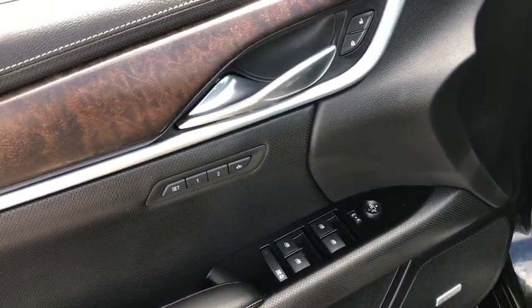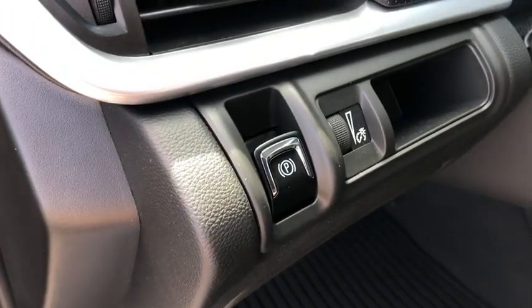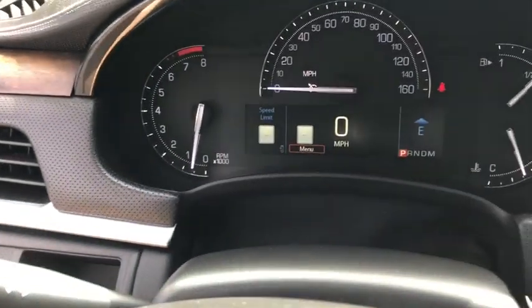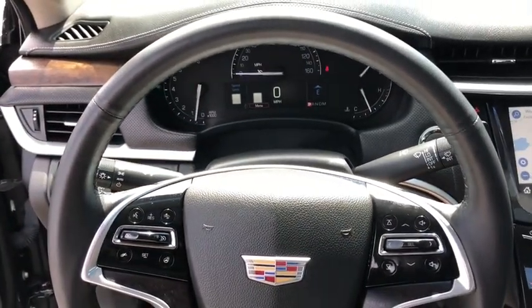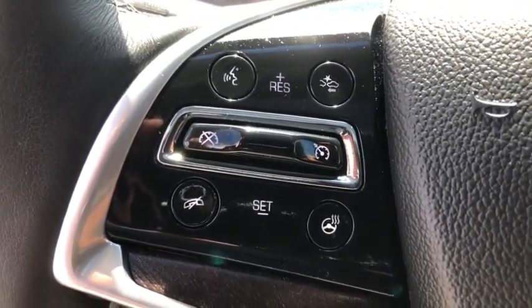Steering wheel audio controls, power passenger seat, anti-lock braking system, traction control, stability control, keyless entry, backup camera, navigation system, remote engine start, Bluetooth, leather-wrapped steering wheel, power steering, adjustable steering wheel, cruise control, floor mats, keyless start, auto-dimming rearview mirror, aluminum wheels, four-wheel disc brakes.